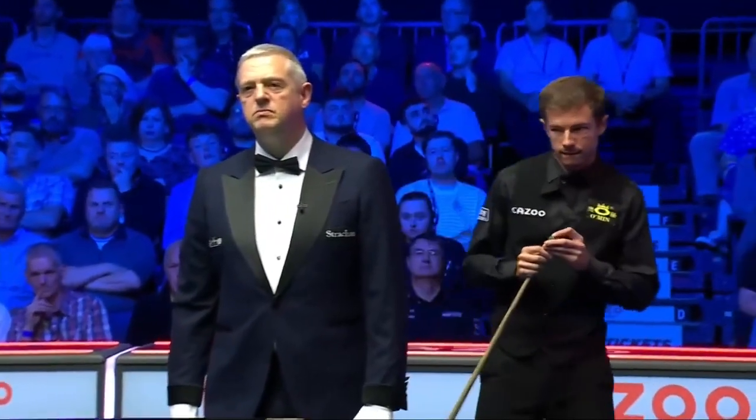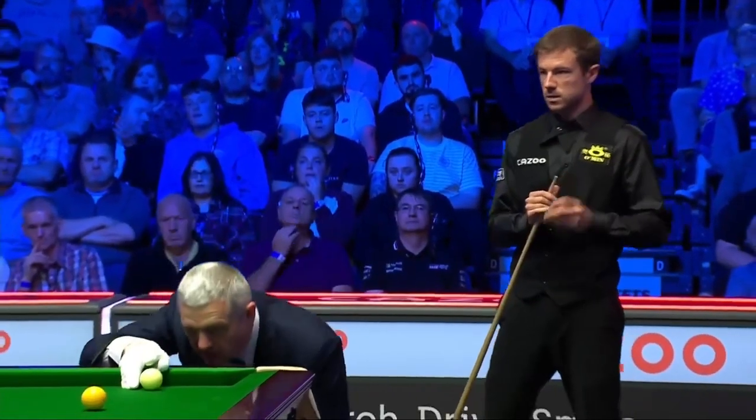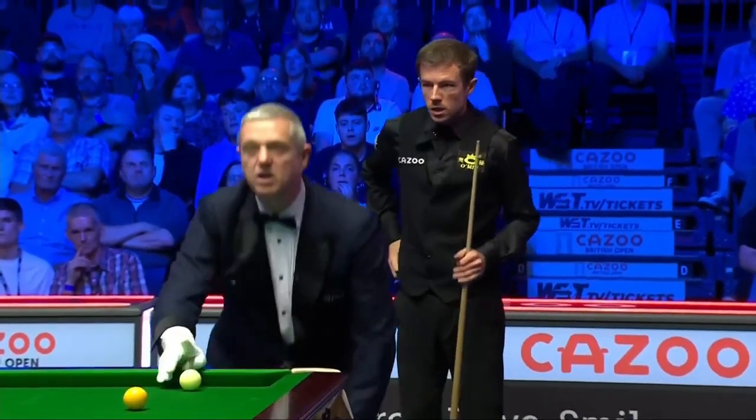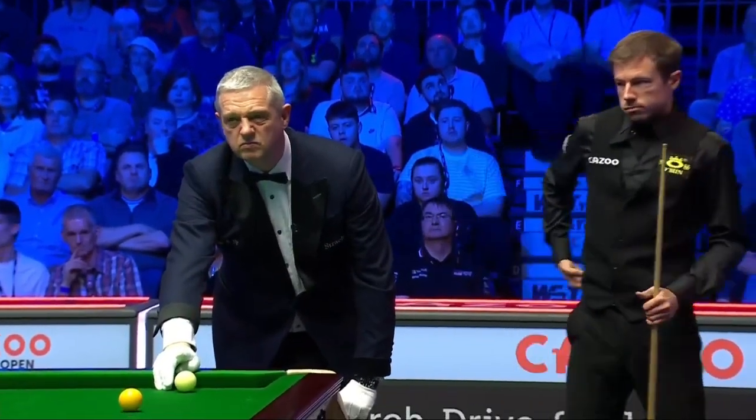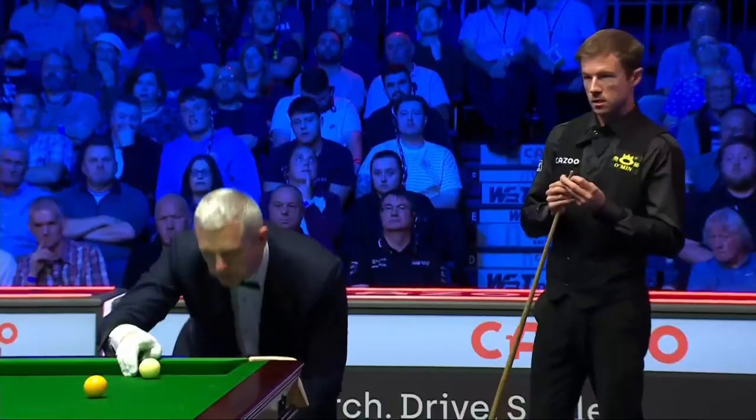It's no fault of the table really. At that pace, Phil, you could go over a finger mark or anything, couldn't it, and deviate off its line. Just again, but to the right, towards the pocket.